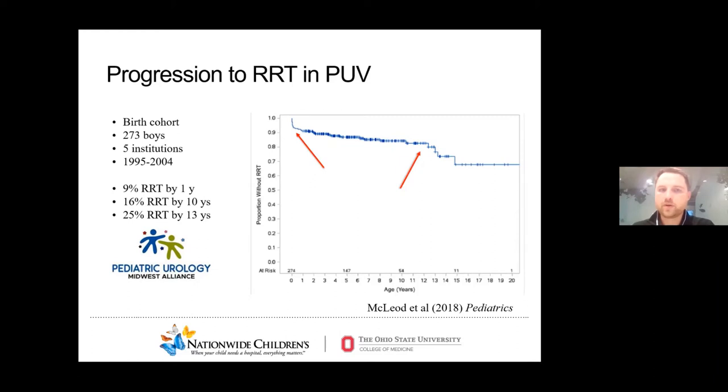We were able to define a birth cohort of 273 boys across the five institutions and look at their progression to end-stage kidney disease. What we found is that there are two main peaks, or times, when children tend to progress. The first year of life is typically a child who has really poor renal reserve and requires dialysis early in life. There's then a honeymoon period, if you will, where there's not much change until these children reach the peripubertal age, where they increase their muscle mass, have hormonal changes, and stress their kidneys and have a second wave of progression.